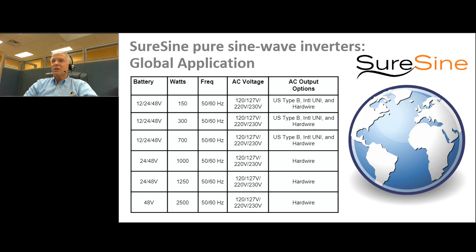And these are hardwired because they're generally powering multiple loads at that point. So, to be able to add AC distribution outside of the inverter is very important at those power levels. And then finally at 48 volt, we're at 2,500 watts, a really, really big inverter that'll serve a lot of unique applications, both consumer and industrial. So all in, for around the world, we have gone through the design and certification of 78 different versions. It's quite compelling.